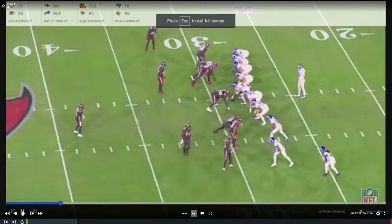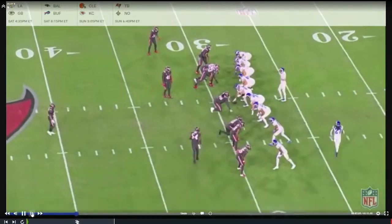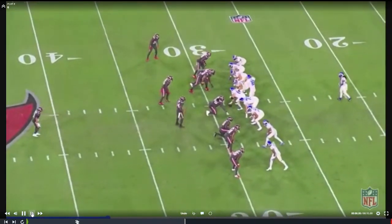Right here we have the Rams in that heavy set that we talked about, but they're in empty. So really what they're doing here early in the game against Tampa Bay is they're just trying to figure out what Tampa Bay's empty check is, right? So when you've got that, you can figure out how they're going to treat empty. Okay, we see they're going to play man in it. Sweet. We can motion that running back in and get back into our original call.